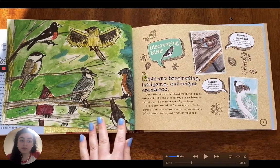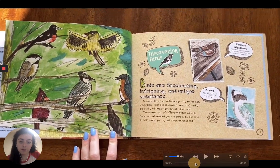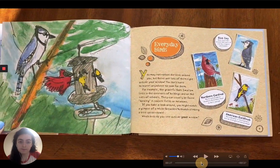Now let's talk about the common nighthawk up here. This bird nests on roofs and is often mistaken for a swallow at night. The osprey builds huge nests high off the ground. These are fun facts. Now let's keep reading and see what other animals we learn about.